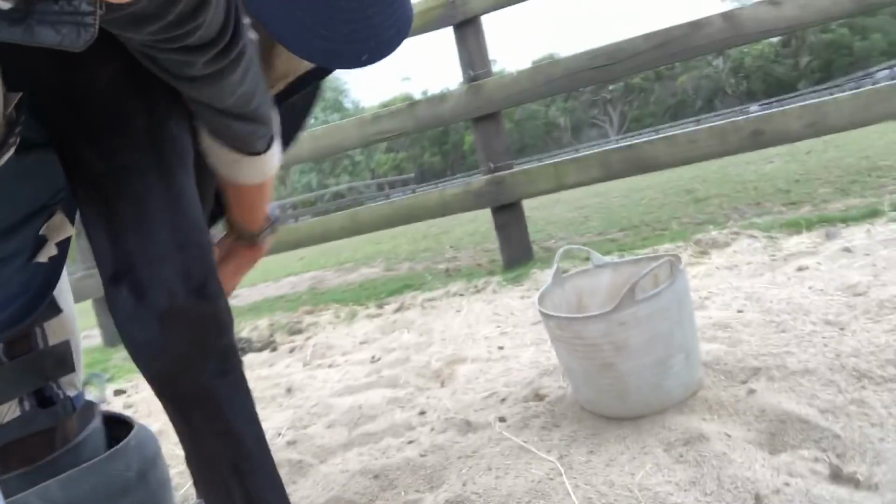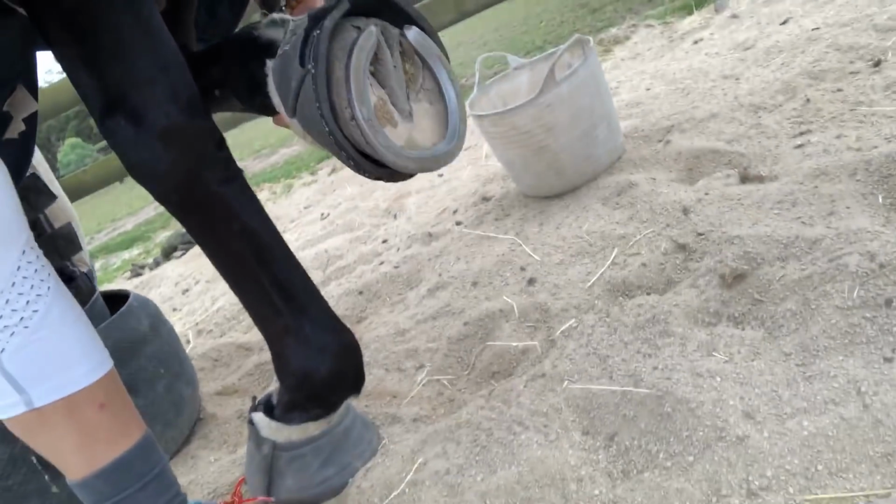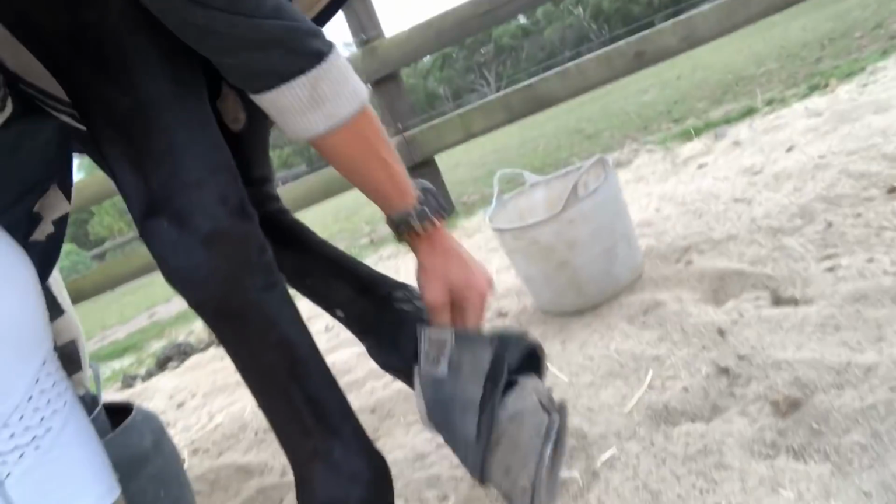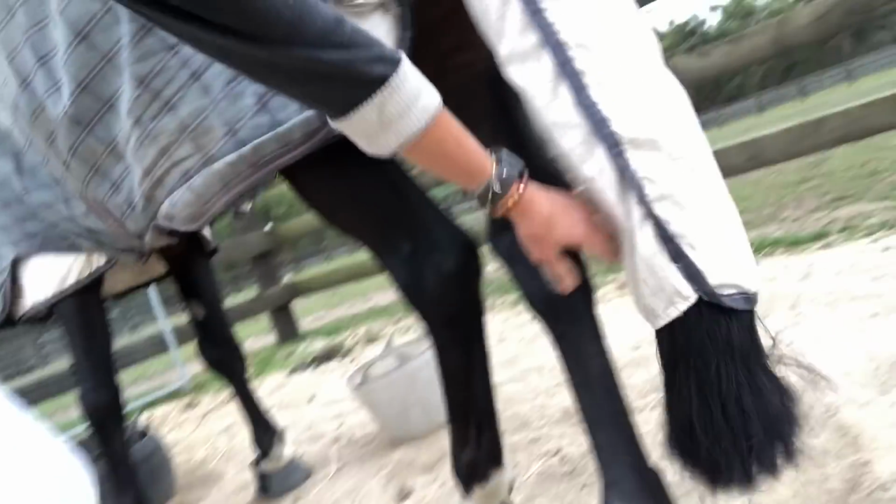Come here. Can I have? Thanks. Make sure everything looks normal, and also feel the back of his pasterns. Make sure that he doesn't have any rubs. He doesn't have any back shoes on at the moment because he's on a bit of a break. But just want to check everywhere, particularly if they're not being worked every day.